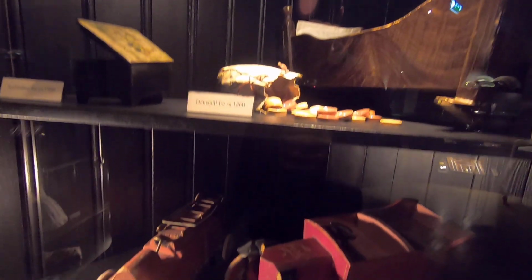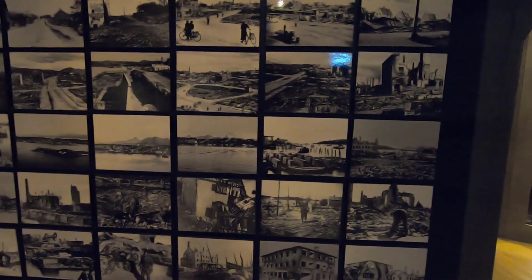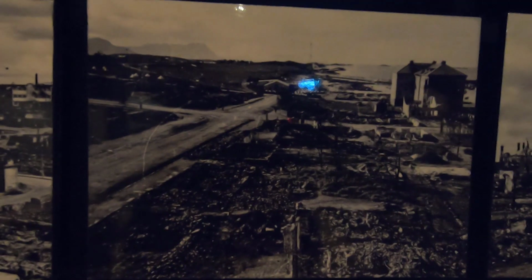There's lots of other stuff. I can't put it all in this video, you know, child's toys and all sorts of things. But they've got another section on the Second World War. It was a big event in the town's history, of course. And I thought they'd covered it very well. You can see here images of what the town was like when it was destroyed, and even a small area set up as if it was back then.